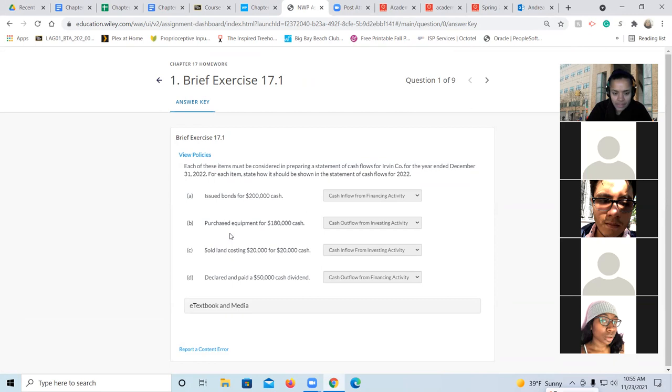Starting with brief exercise 17.1, again, if you have another screen you can use to log into Wiley, maybe you can follow along, even if you can just check your work or maybe start doing your work, God forbid, at this point. This should help. Each of these items must be considered in preparing a statement of cash flows for Urban Company for the year ended December 31, 2022. For each item, state how it should be shown in the statement of cash flows.